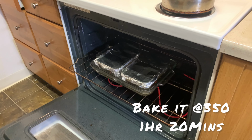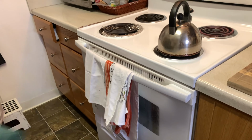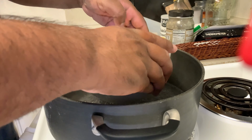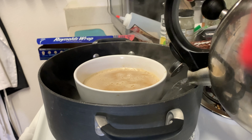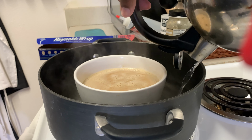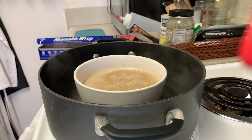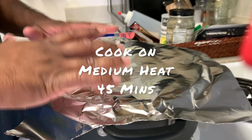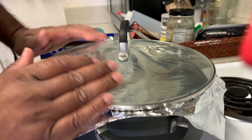Now if you want to steam your Watalappan, what you want to do is get the hot water ready, and then put the hot water in that pan right there in that bigger pot, and then have it on medium heat, and then put the Watalappan in, add some more hot water, and then cover it with aluminum foil. Now, if you have a pressure cooker, it's even better. You can cook this in like 25-30 minutes, maybe less. But because we're doing this on the stove, you're going to have to cover this up with some aluminum foil and then cook it for about 45 minutes on medium heat.